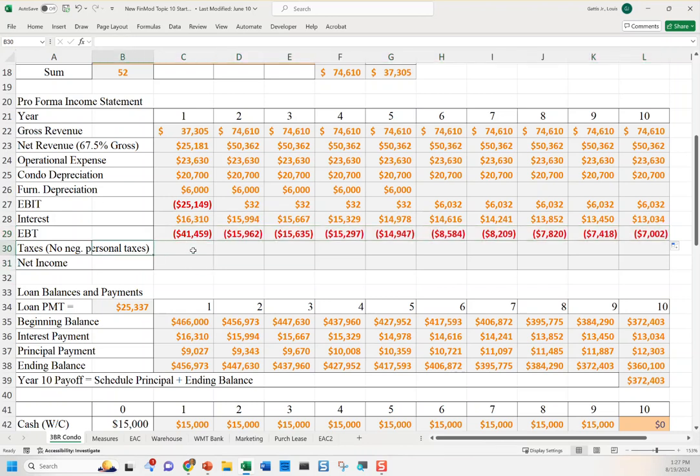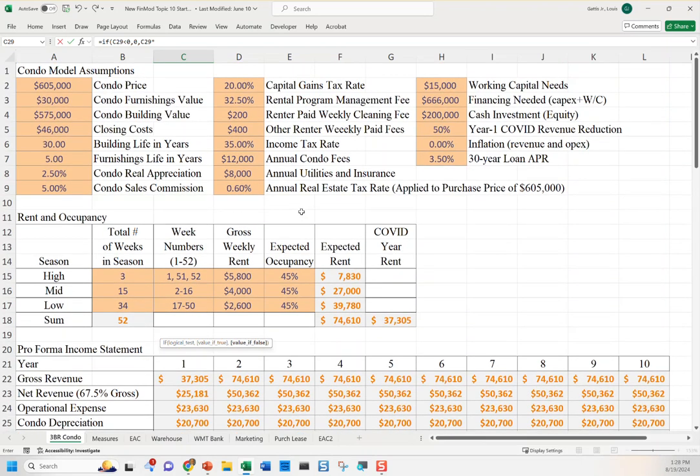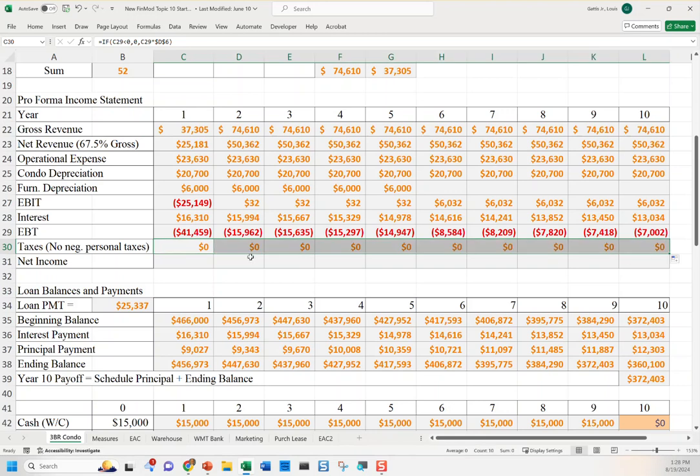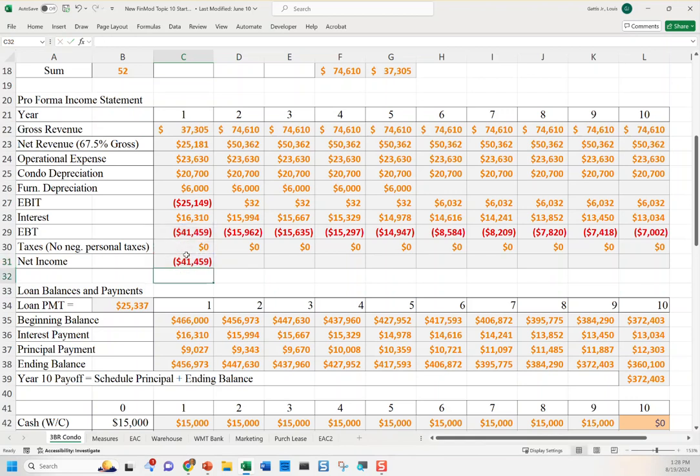Now taxes. So we're not going to allow negative taxes. So we'll say equals if EBT is less than 0, taxes, comma, are 0, else taxes are EBT times the 35% tax rate. Anchor the 35%. So what that allows me to do is if this number ever turns positive, it'll be 35% of that number. Otherwise, it is 0. But looks like it's never, you never pay taxes. And then my net income would just be EBT minus my taxes.